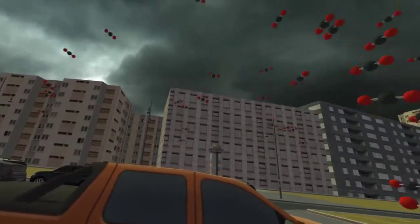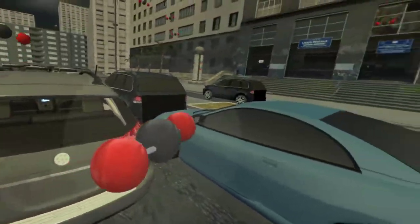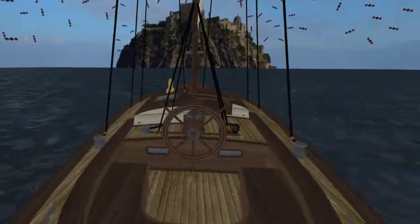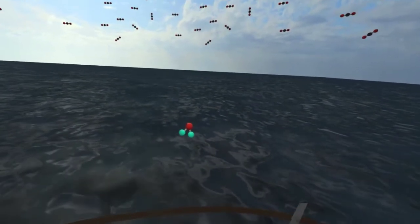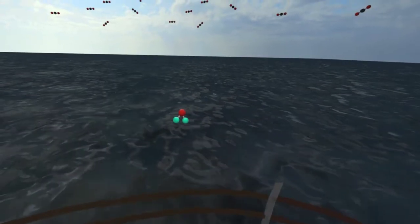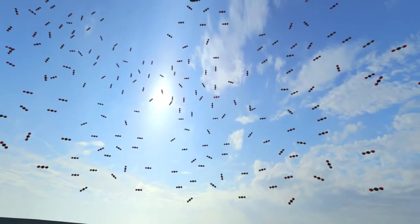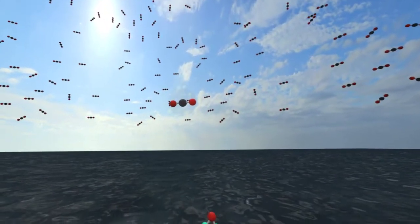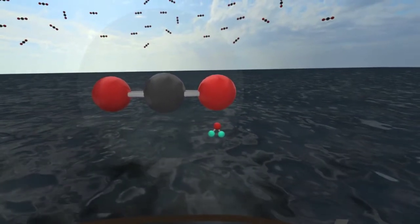Pay special attention to the larger molecule now in front of you. Let's see where it goes. Look out onto the water. The molecule you see floating on the ocean surface is a water molecule, known as H2O. Now, remember that CO2 molecule from the car? Look up and watch as it floats down from the sky. To watch it fall into the water, push the CO2 molecule with your hand.